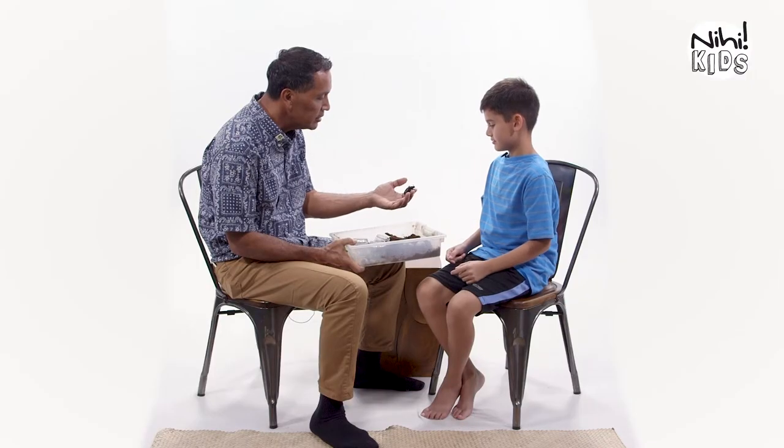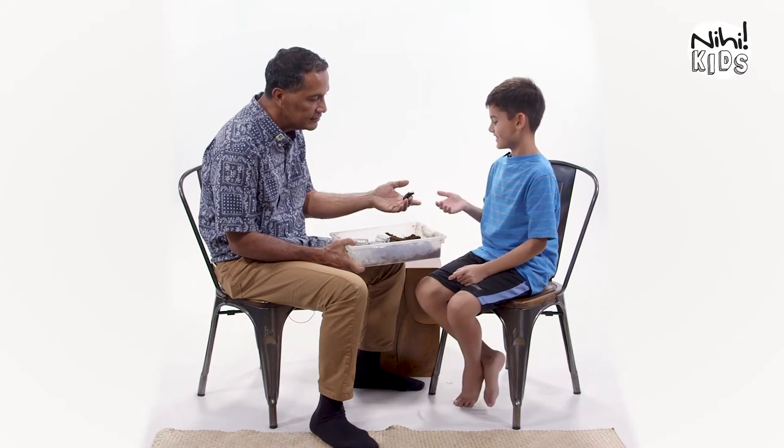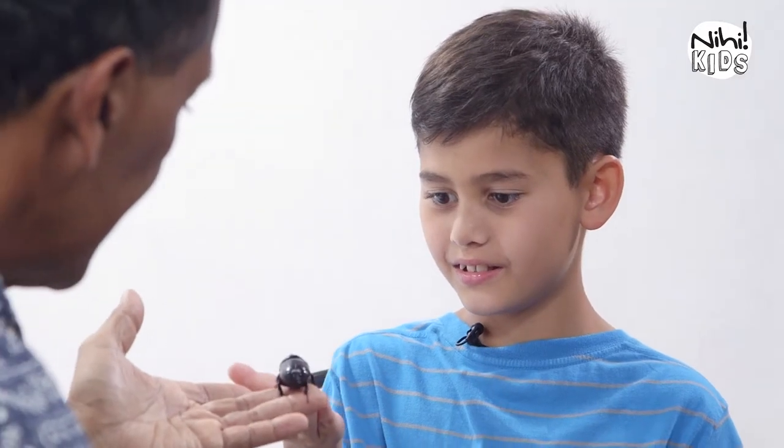Do you want to hold the beetle? Does it bite? No. Okay. Hold it up like that. Okay. Let it walk to you.